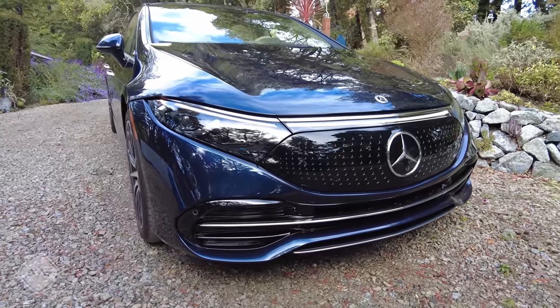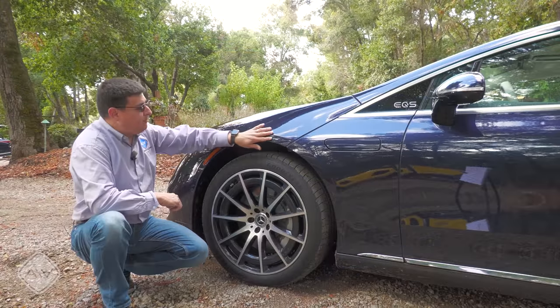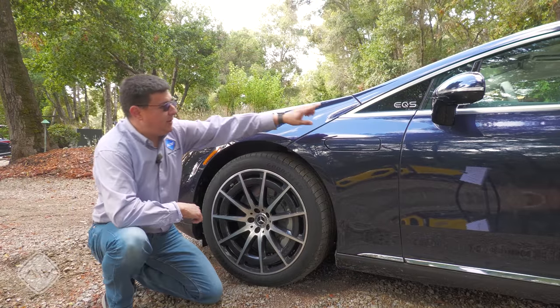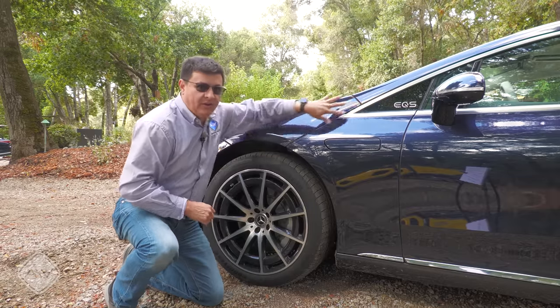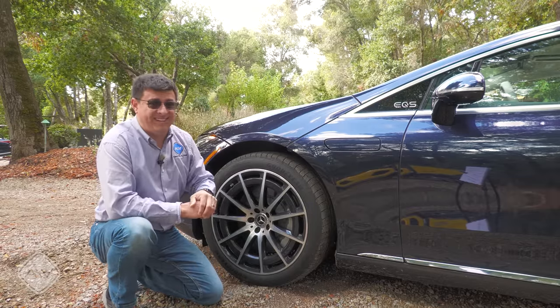The hood wraps all the way around here and becomes part of the front fender in order to help improve aerodynamics. And you notice that the EQS badge, the only one you'll find on the side, is right here in this little glass area that's in the lee of all this styling aerodynamically, so it doesn't exact a toll.